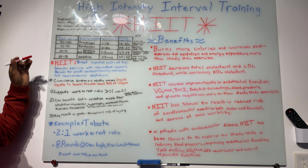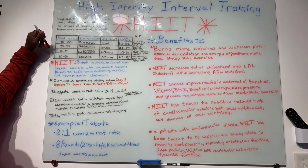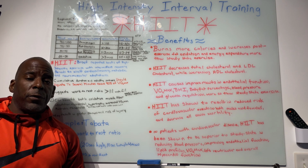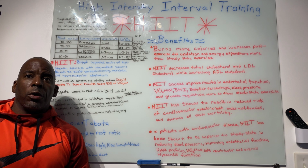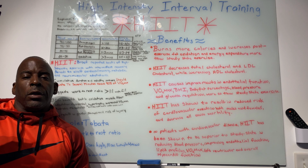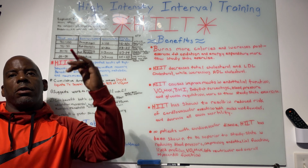So as we go from our first energy system into our second and third energy systems, you'll notice that the intensity of your effort and your ability to actually do the work is going to go down. The reason being is that the intensity is going to go down as the duration of the exercises goes up.